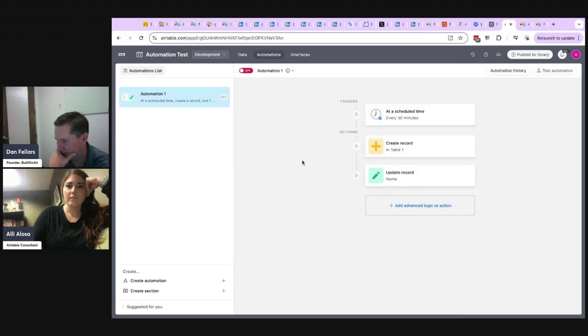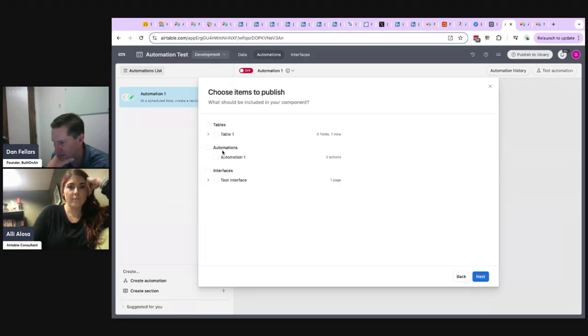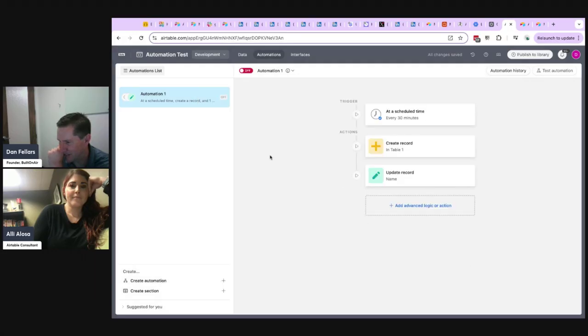Okay, and let's see here. Now if I want to publish to library, okay, in order to do anything other than data or structure or just fields, if you do custom, you can now pick your automation. And it does have to take your data, because the automation is actually smart enough to know what tables this automation references, and it automatically will include those. And so now it's been published as an automation.